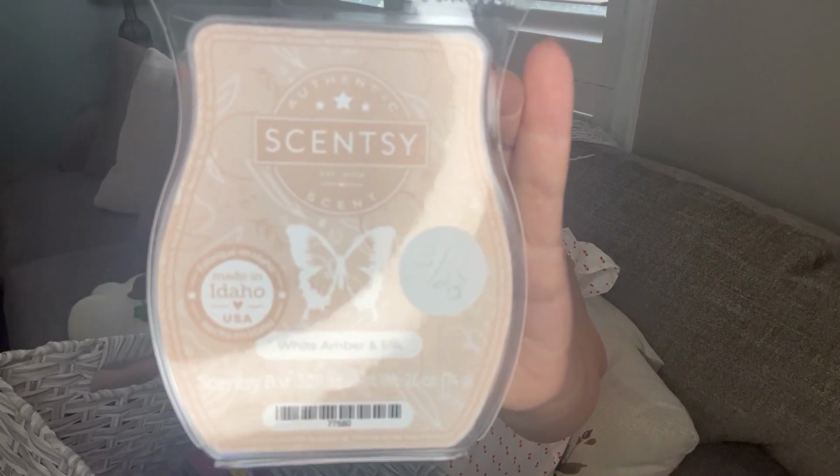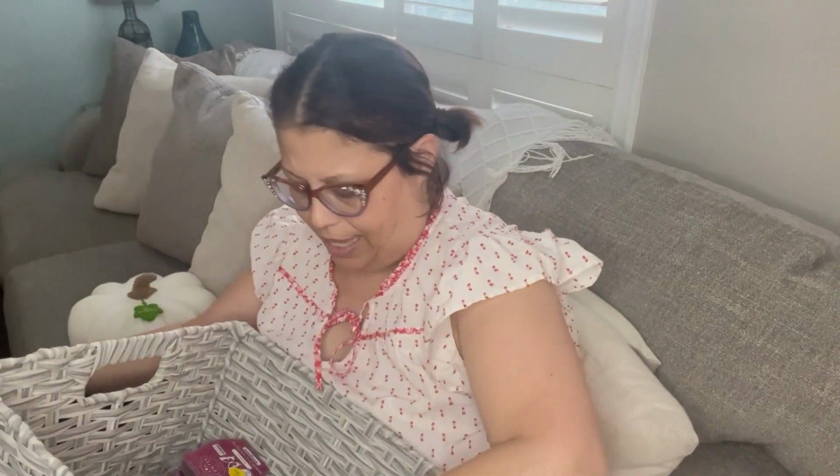White Amber and Silk. This was new to the catalog last year. And I just want to put this one in my bathroom. She's getting a little juicy. So yeah, I have a couple bars left, and I'm just going to use that one up.